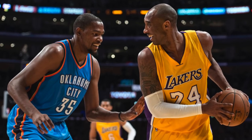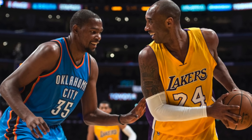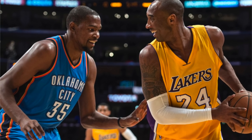Kobe Bryant and Kevin Durant are both great to the game. Both prolific scorers. I love watching them both play. Kobe, as many of us know, is retired, but his legacy obviously still lives on. KD, two-time champion, back-to-back finals MVP. The man still building his legacy, and it's exciting for us to compare both of their shoes in the studio. So let's get straight into it.